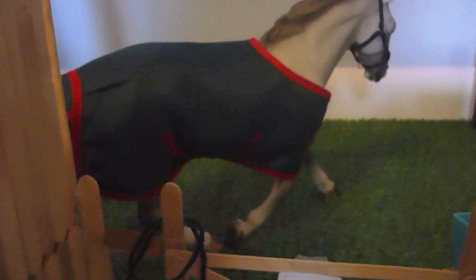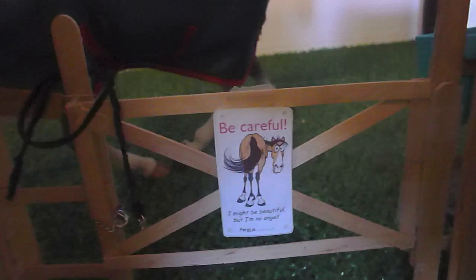Then after Phoenix, if you walk this way, you will see a little pasture in the back here. That is the home to one of our other stallions, who is an Irish draft. Yeah, he's just back there chilling in his little pasture. And it does have a sign that says, "Be careful, I might be beautiful, but I am no angel," because he is a stallion again. And there's his lead rope there. His nameplate's on there too, which is hard to see. And then there's actually a chain on the gate as well, because it's a real working gate. And then he also has food and water out here as well.